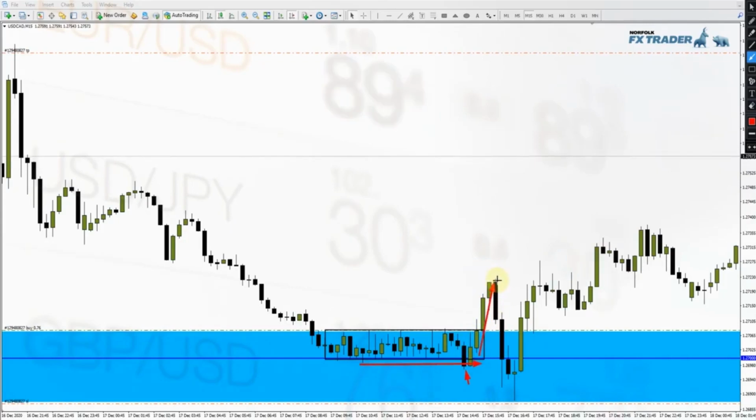This is going to trap people who are seeing this tight range. They're going to buy here. And then what do they do? They push the market down, taking all those stops sitting below this area, and then they finally push the market up. Now, that is exactly what I said I was expecting to happen.